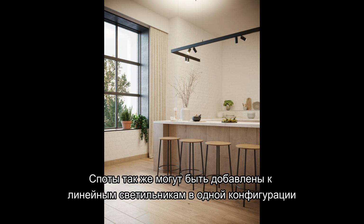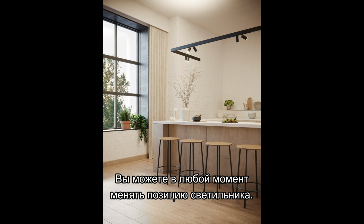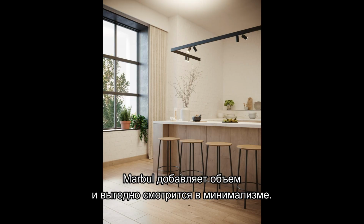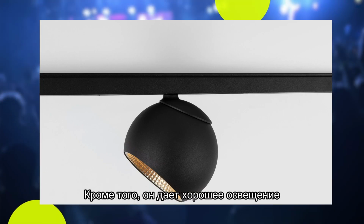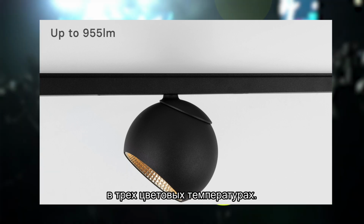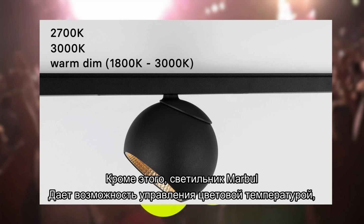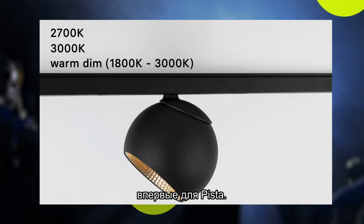Spotlights can be combined with linear lights in one and the same configuration, up or downwards. And don't forget flexibility. You can change the position of your light anytime. Marble brings some more volume between all the miniaturized designs. Next to that, it also generates a nice, powerful lumen package in 3 color temperatures. On top of that, by adding Marble, we bring for the first time our warm dim technology to Pista.